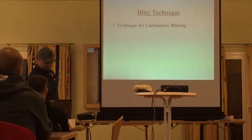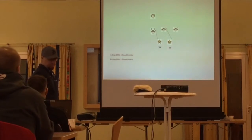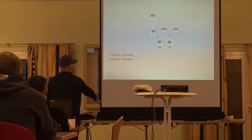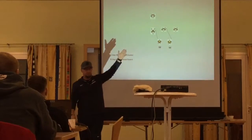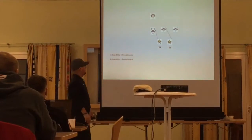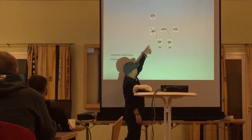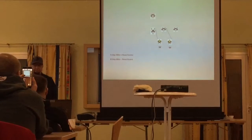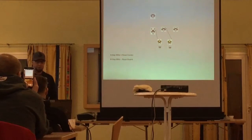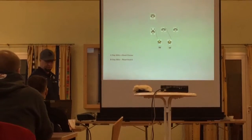Blitz technique. Okay, again, we're not a huge blitz team, but here's basically how we do it. This is our Will backer. If he's going to be an A-gap blitzer, he's blitzing the A-gap, and he's going to read the center. As I said, you see a little ball right in front of him. If we're blitzing the B-gap, we're going to read the guard. And obviously if we're blitzing off the edge, we read the tackle. That's what we're doing as we're blitzing and reading that guy.